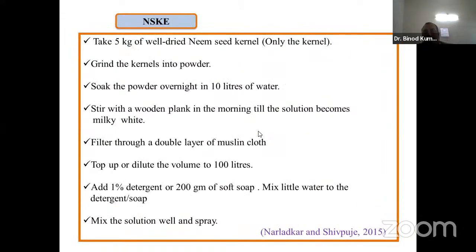Another thing was developed at the Parbhani Veterinary College by Dr. Nadlerkar. They used the same neem. We all know that neem has been well known since ancient times for its anti-insecticide, that is, pesticide, activity. They used the neem kernel, soaked it in water overnight, and even used detergents or soft soap, and they found that this spray is very effective for the control of ticks. So these kinds of things are going on, but this can be done at the local level.